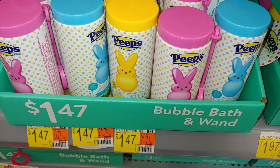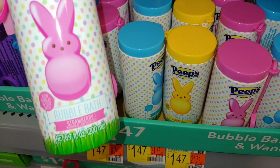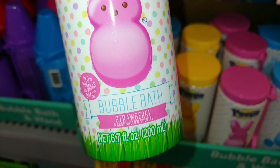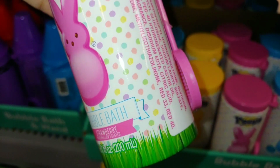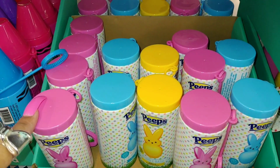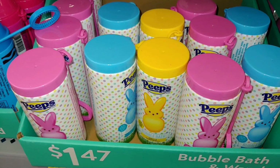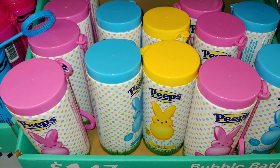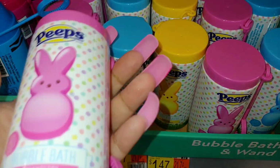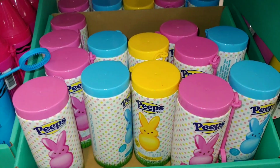They're the bubble bath and wand. So it has a little wand attached right there. And little bubbles in your bath, I sure will. And they're strawberry marshmallow scented. So these are so cute. I like the containers. I'll be using that for my purse to put things in there, trinkets or whatever, or sweets, anything, lip balms. You can fit that in there. It's a cylinder shape, same size as my hand, I mean. So let's see what else we can find.